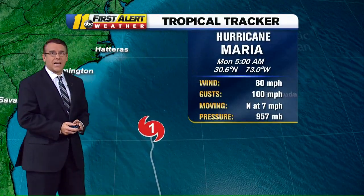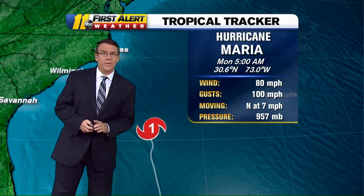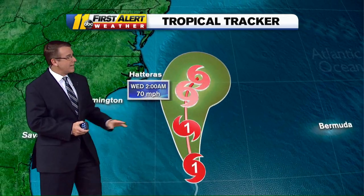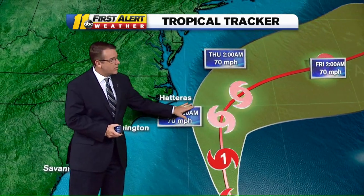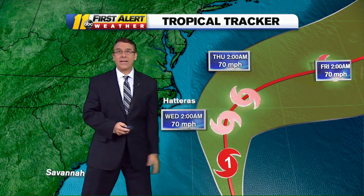Winds at 80 miles an hour, gusts to 100, moving north at 7. We want to see the slow movement. The slower it is, the more likely it gets caught up in the upper level winds. The path takes it close to the coast, about 140 miles offshore, down to a tropical storm, and then notice how it gets whisked away and quickly moves away from us.